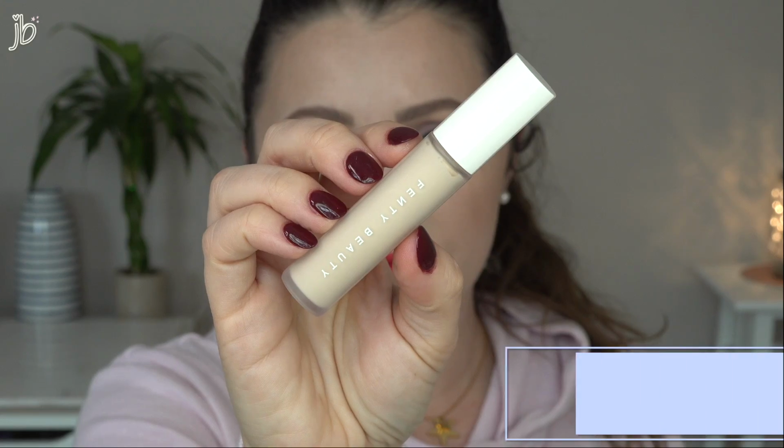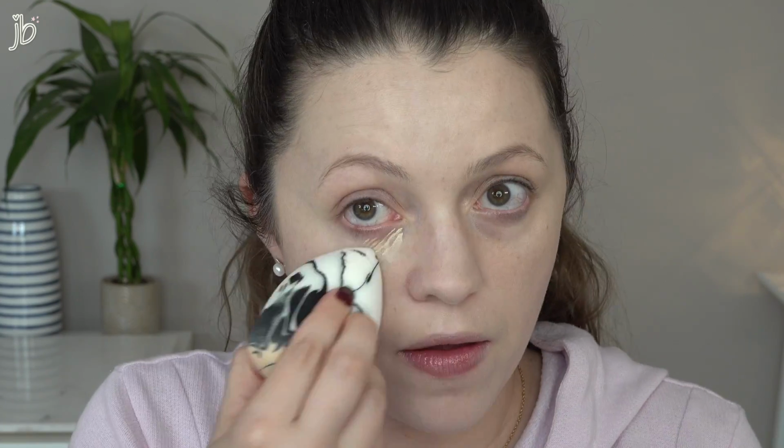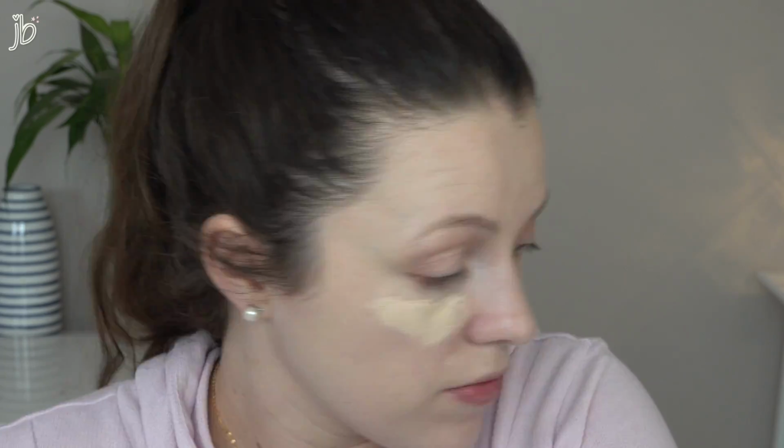I've been enjoying using it. I used the Fenty Beauty Concealer today. Again, the shade 150. It's okay. This is not one that, if I lost it, I would go repurchase. And frankly, I wouldn't say you guys need to, unless you're really struggling to find a shade you need. Because I think this is good.